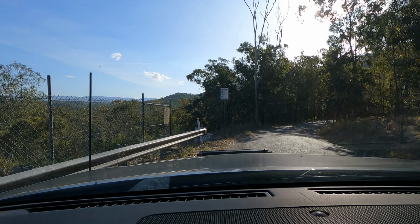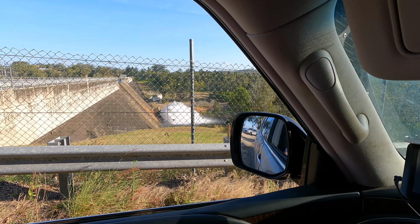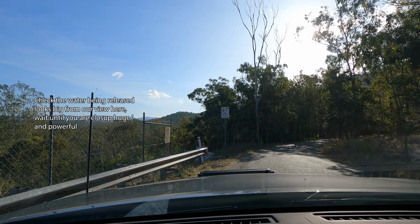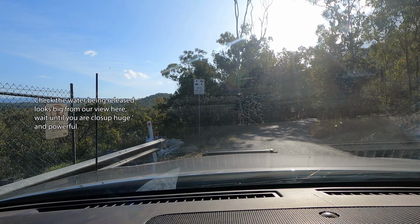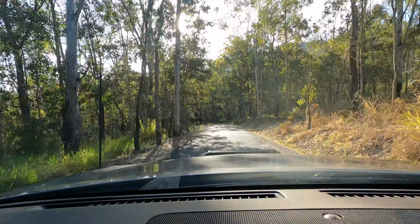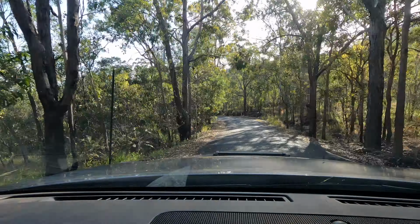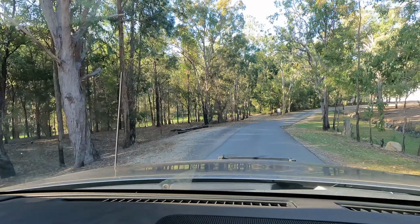So on the left hand side, if you glimpse through the gaps in the trees, you can actually see the trees that were the epic massive high trees, and when they made the dam, they died. They became a hiding place for fish, and at the next corner, if I slow down a bit, have a look over to the left, and you can just see lots and lots of trees. It's pretty good.